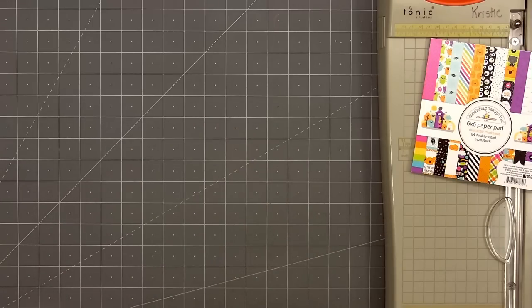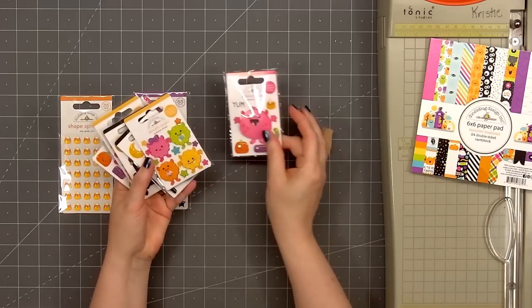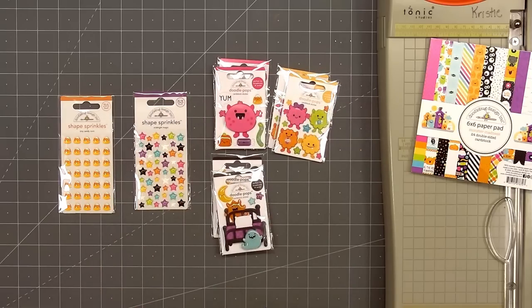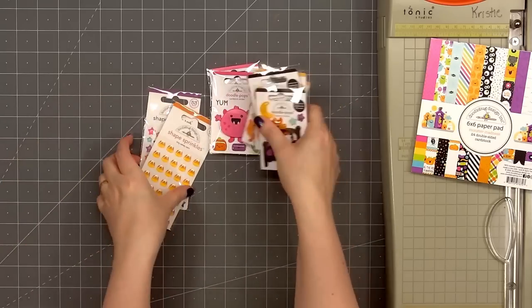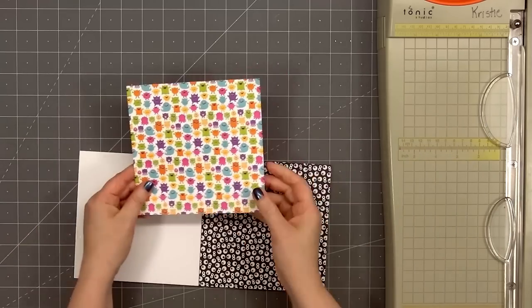The images are adorable. I purchased a few more items from the collection, two shape sprinkles, tiny candy corn, and midnight magic. The stars are really cute. I also have a handful of different doodle pops, which I ended up not using this time.